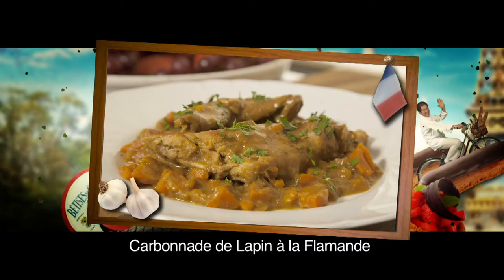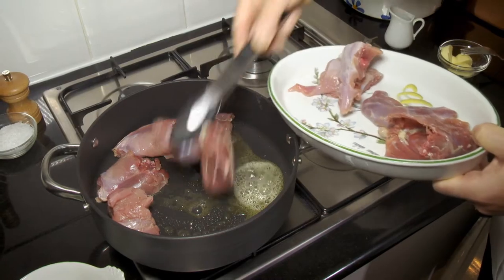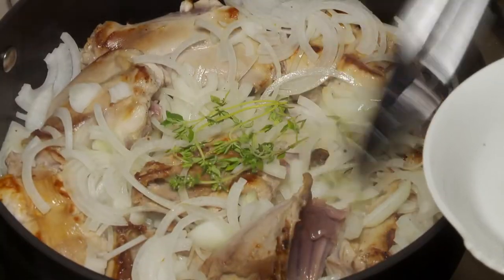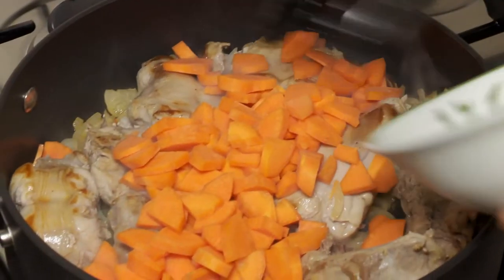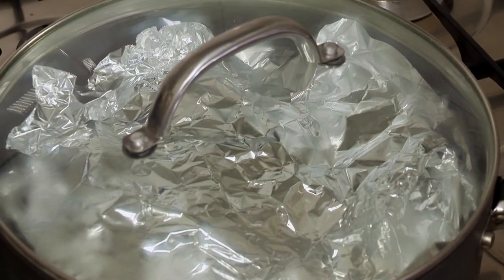This hearty rabbit and onion stew cooked in beer is called a carbonade, and is popular all over Belgium. First, I brown the rabbit pieces for a few minutes on each side. I add two sliced onions, a few sprigs of thyme, and a bay leaf. Next, I add two sliced carrots. The onion, the rabbit smells so good, but the magic touch in this dish is the addition of a brown Belgian ale. I cover with foil and a lid and simmer on low heat for about 1.5 hours.